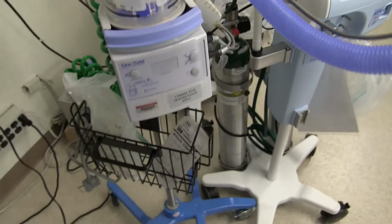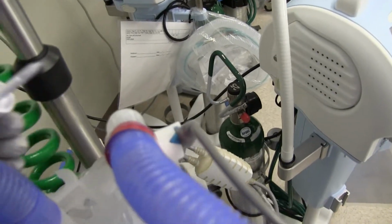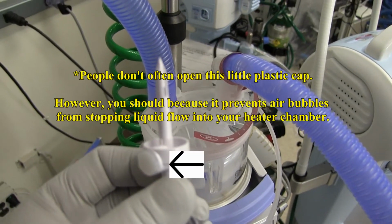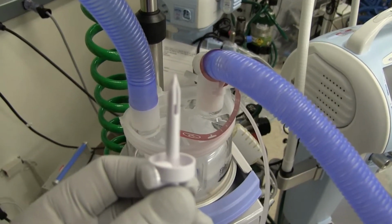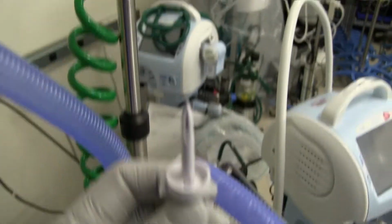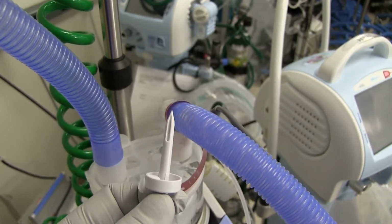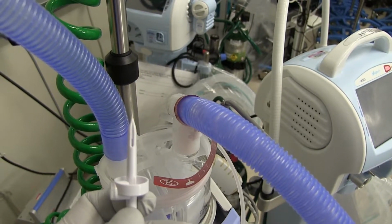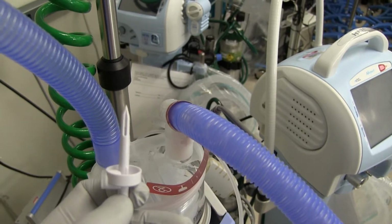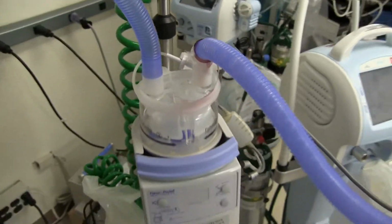And lastly, right here on the back, you'll see this little plastic puncture device. This is attached to your humidifier chamber. What this does is poke into the bottom of your water bag, and then it will gradually drip water into your chamber, delivering humidity at all times to the patient. They last quite a long time, but on average I'd say about once a day they need to be changed out. So I'm going to put this back in here, and that's it. That's your full setup.